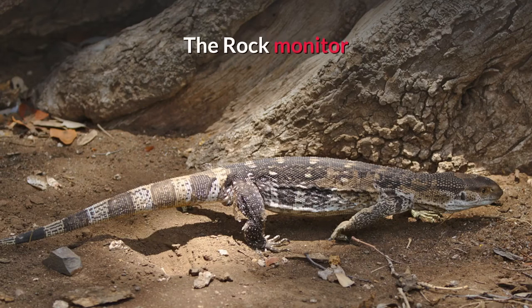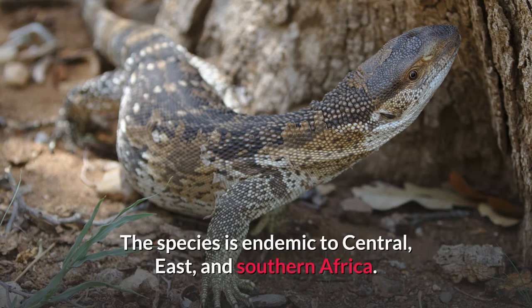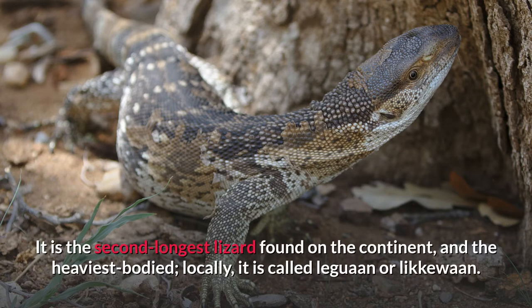The rock monitor. The rock monitor is a species of monitor lizard in the family Varanidae. The species is endemic to Central, East, and Southern Africa. It is the second longest lizard found on the continent, and the heaviest bodied. Locally, it is called leguaan or likkewaan.